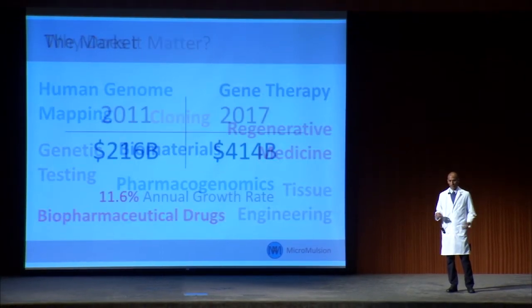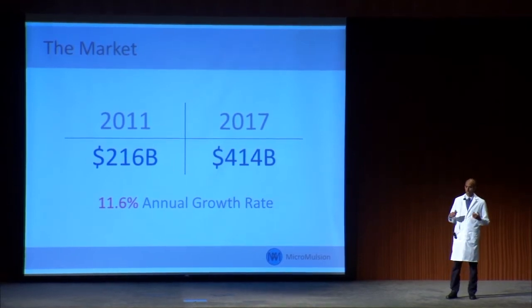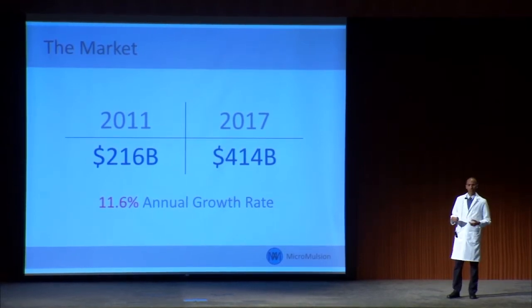A look at the market reveals that biotech is growing rapidly and is becoming an increasingly important part of the US economy. And these numbers don't even tell the whole story. As more and more of these research projects are brought to the market and commercialized, we're going to see an even bigger impact of biotech on our lives. So it's no wonder that some of you have said that this is the biotech century.